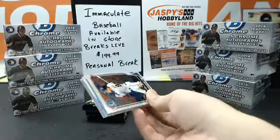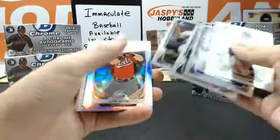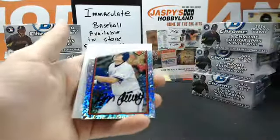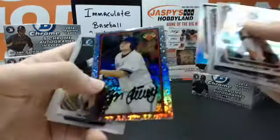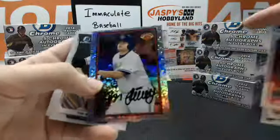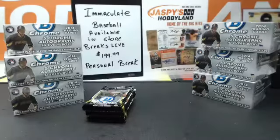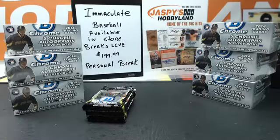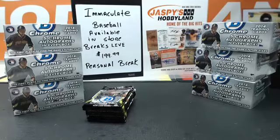Alright, cool. We'll mark you down for no base. Juan Silva, refractor, number to 500, and a Rody Tellez. Never heard of him. It's got a nice big line through it for the Blue Jays. Did you want no veteran base or no base at all, including rookies and prospects? Or just no veterans.